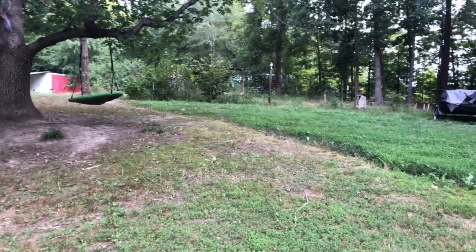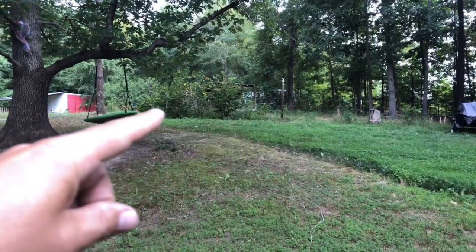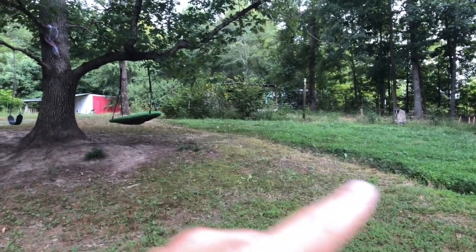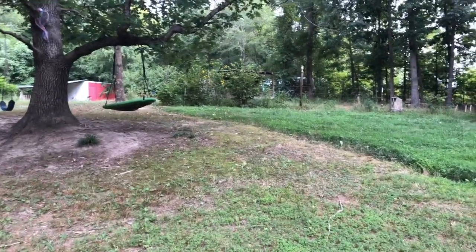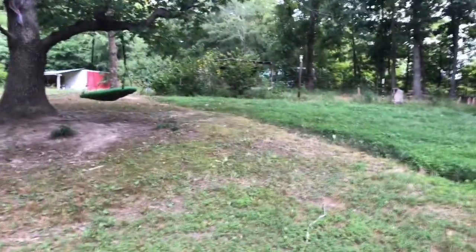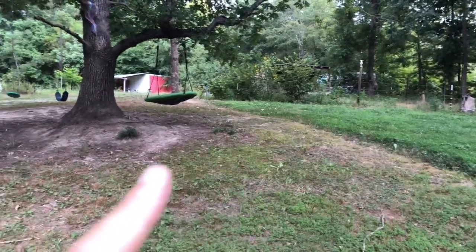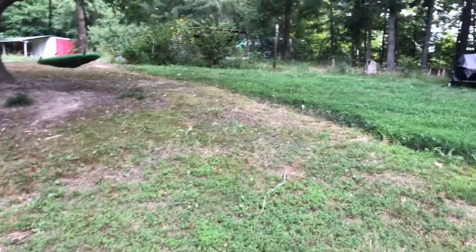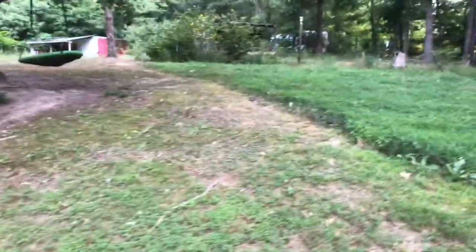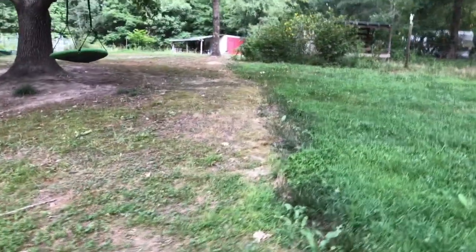Okay, so check this out. You see that line that goes right along there? We had a trench dug that comes from the house and it goes all the way up to that shed. This line's not even in contour, which means that it's not exactly level with the land. Level with the land would probably be something like this. And that would be the optimal, but the grass on this side of the trench where the water actually comes in and slows down, look at that.